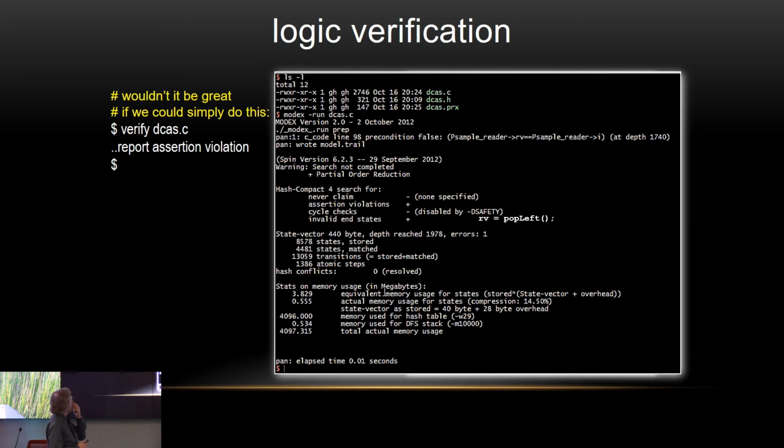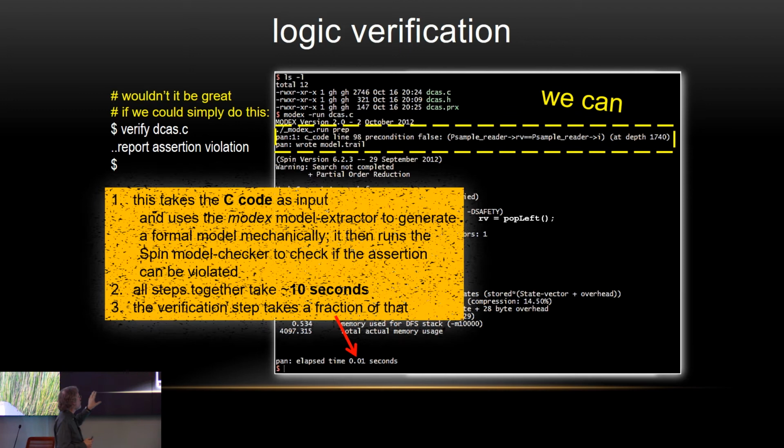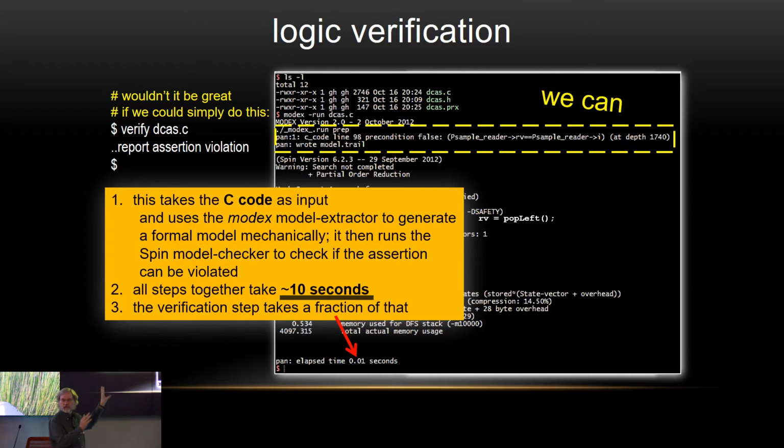Now the question is, how does this work? There's a lot going on behind the scenes. First, the whole process here is about 10 seconds. Whatever the magic is, about 10 seconds of work. And then the verification is less than a second, which is great. It's not always like that, but in this case, it came out like that.